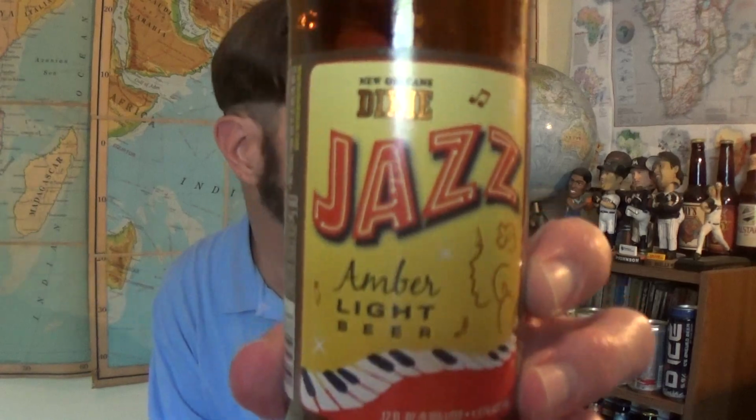Steel cap rusting. But Dixie Amber Jazz. Jazz Amber, I mean. Then the new label, Dixie Jazz Amber Light Beer, 4.13% alcohol. I knew it was something like that. This is when it was being made by Joseph Huber in Wisconsin. So as you can see, they keep changing it.